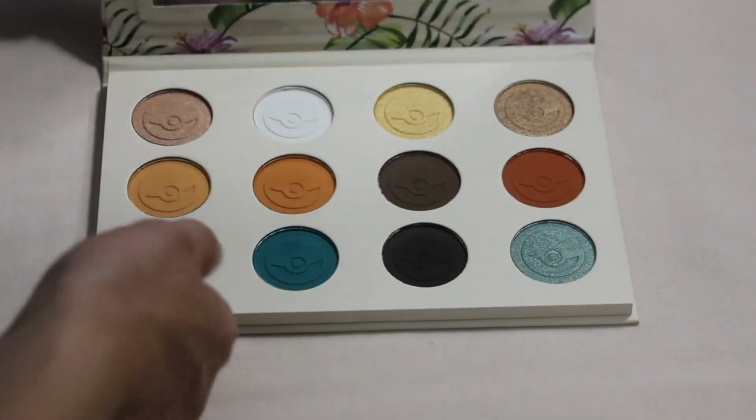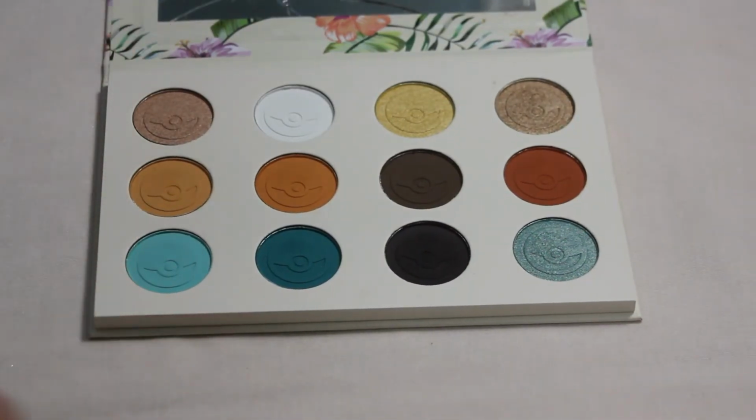So here is what this one looks like. And of course, I will insert a picture of the look that I created.